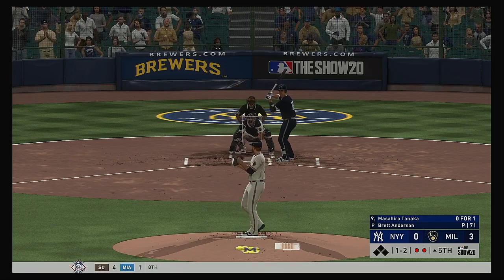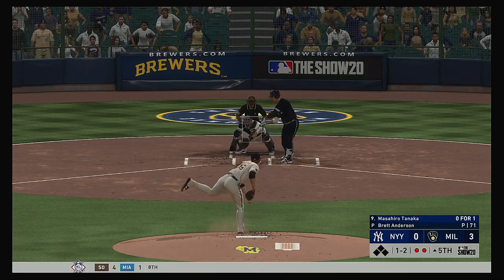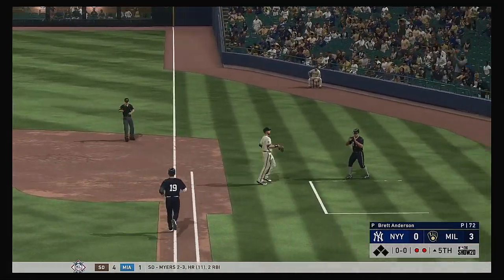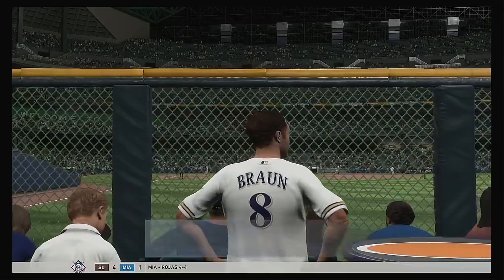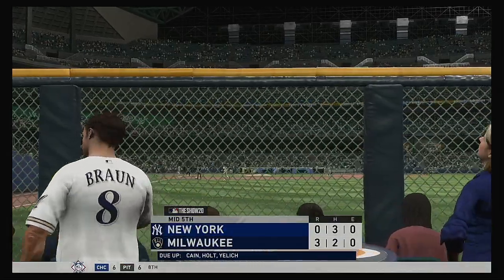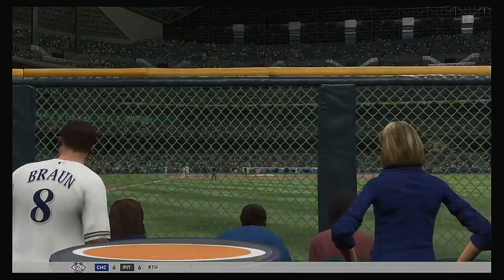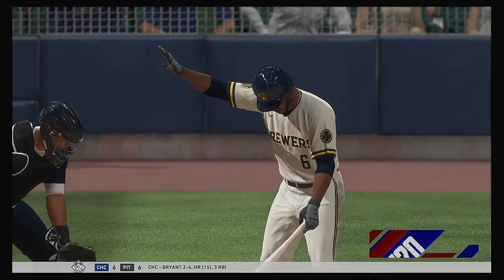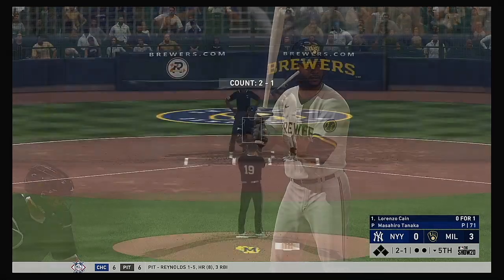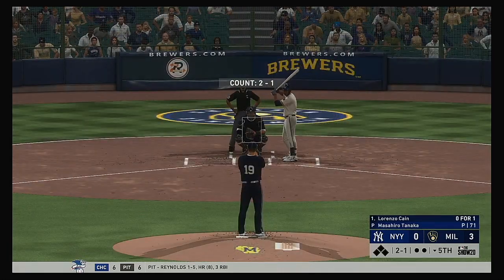He'll try again, 1-2. Softly hit toward the hole. He's got it. And Smoak will take this one over to the bag, and the side is retired. Back to the top of the order now, and that'll bring up the center fielder Lorenzo Cain.